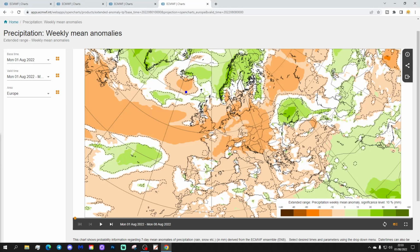It's a bit wetter than average in the far north. So again, Scandinavia, Norway in particular. But also some parts of central northern Sweden and northern Finland looking a little bit wetter than average through there. A little bit wetter than average just to the north of the Black Sea, heading up towards Ukraine as well, maybe. But these are the exceptions to the rule.